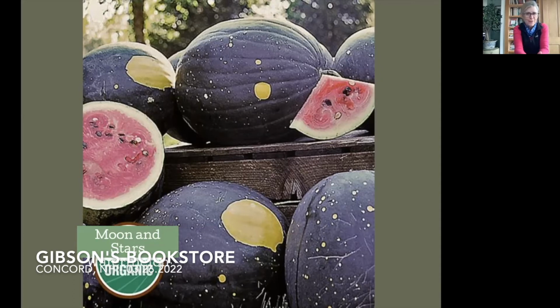But with these ridiculous seedless watermelons, I don't know who came up with that idea and thought they were any good. You can't save the seed. So try growing moon and stars if you have a good long growing season.